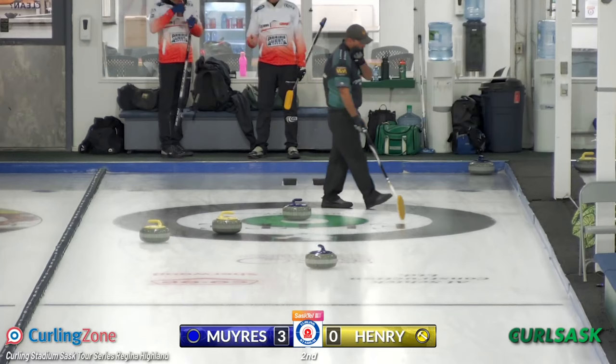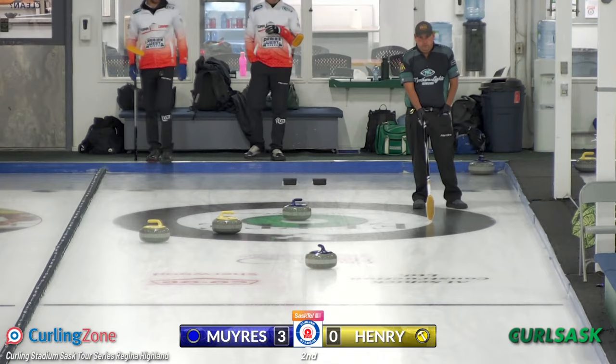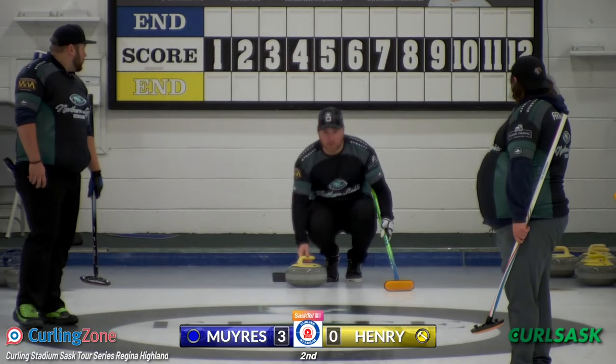This might have been the opportunity that Henry was looking for here. A little bit of a break. See, he's going the opposite way here. I kind of like going the same way as they just threw it there, and I'm not sure exactly how much this one's going to curl on the other side of the sheet, but... Hey, if King Henry likes it, I like it. You don't mess with the king. Never.